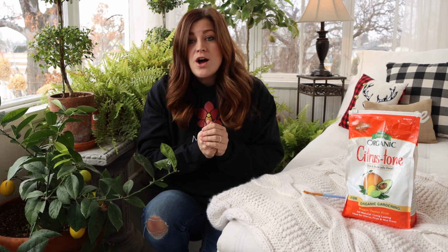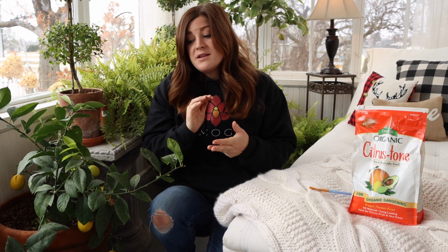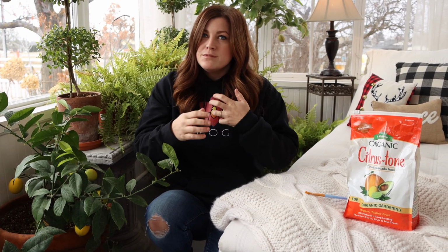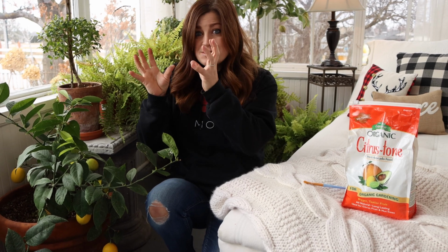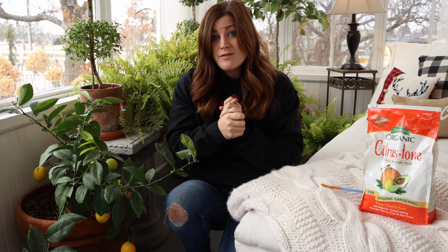It'll be different depending on if they're outside, inside, how much wind they're getting, if you have a small floor heater running near them, which I do when it gets really cold and that dries them out quicker. It depends on what type of pot you use, what type of soil. So you just have to kind of learn over time what that specific plant will need. And I know I have to come out here into the sun porch about once a week to give them a little bit of water.